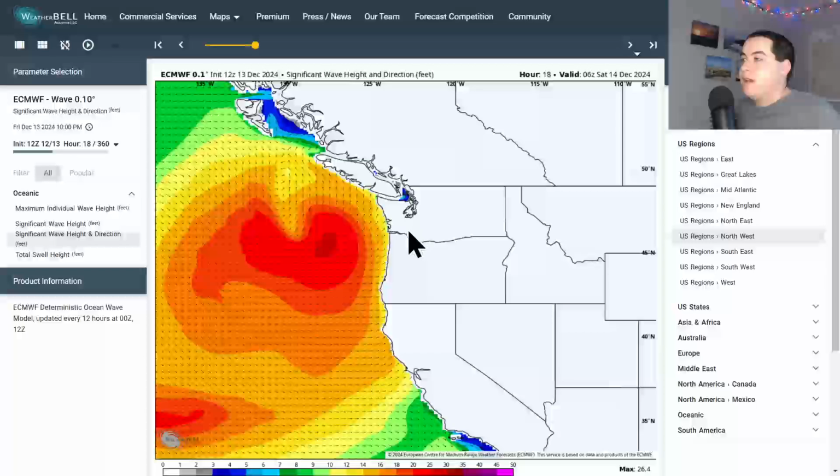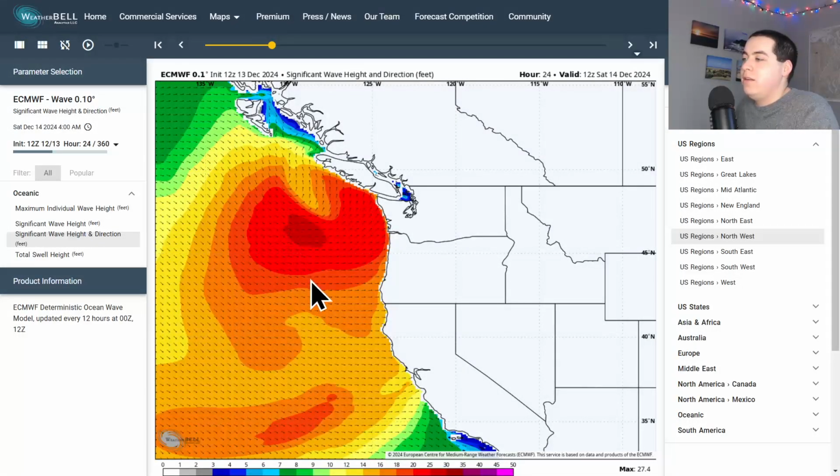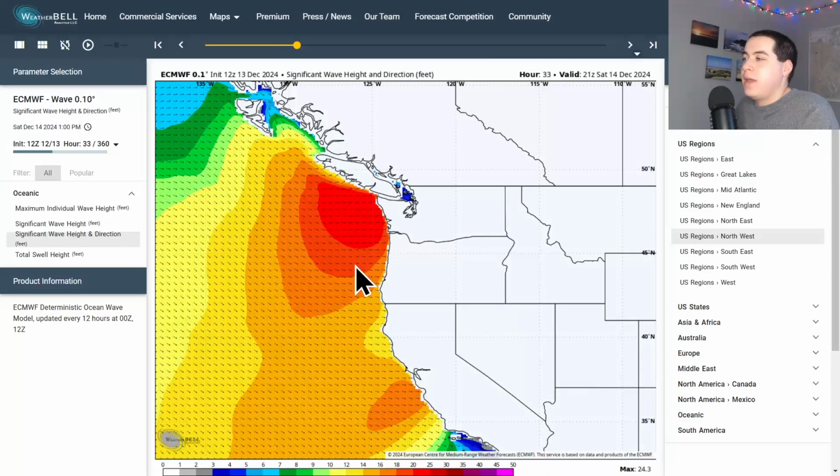But take a look at the actual wave height. This is the average wave height out of all of the waves, and you're looking at 20 to 30 foot breakers moving into the Washington coast and parts of the Oregon coast as well. That is significant. That can cause beach erosion, that can bring logs up onto jetties and stuff like that. And we're going to be dealing with king tides this weekend.